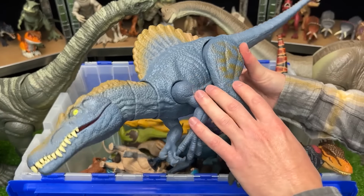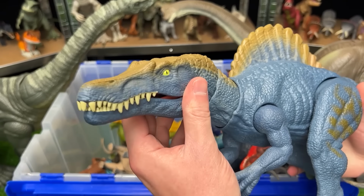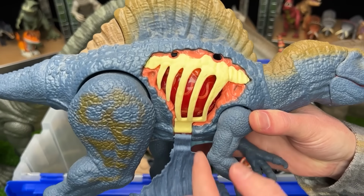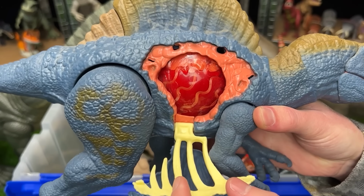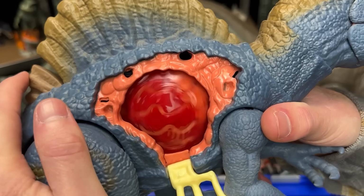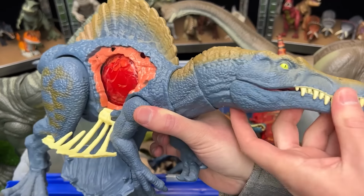In terms of its shape and its size, it's pretty similar to the Legacy collection and the Camp Cretaceous version. But for the best part, let's check out the battle damage right here on the side. That is so cool. That is ginormous. And then you can also even open up its ribs to reveal what's underneath right here. And there's a hidden button right here on its spine that makes its insides spin. Now that is pretty awesome.